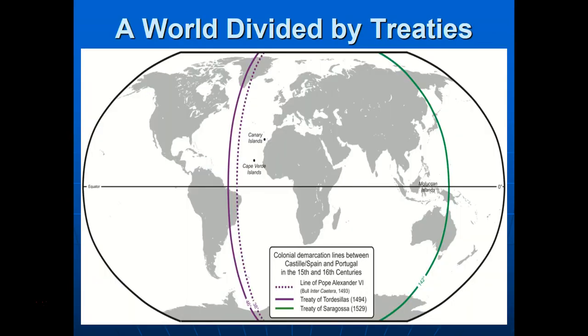So here's a map of these treaties. The first thing you'll notice is there is a dotted line. This was an attempt by the Pope. I should point out as well, remember that Portugal and Spain are both Catholic nations. Again, we'll come back to this later on, but they both view the Pope as the leader of their faith. So the Pope intercedes and draws a line, but it turns out that his maps are pretty crappy and his line totally misses the mark. So that line is revised in the Treaty of Tordesillas, which is the solid purple line.